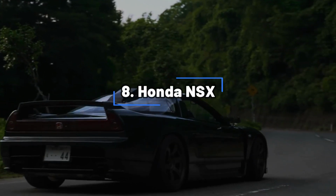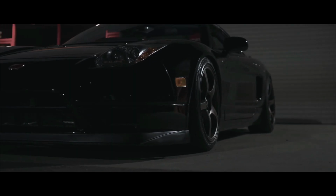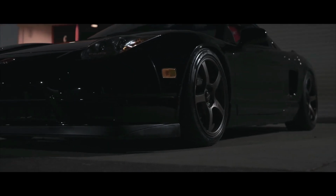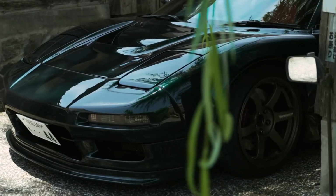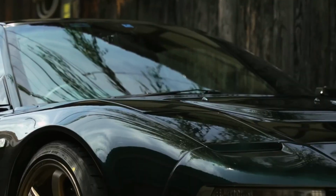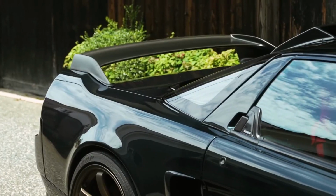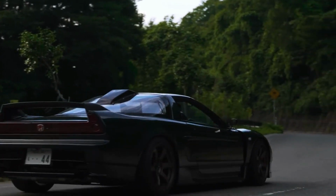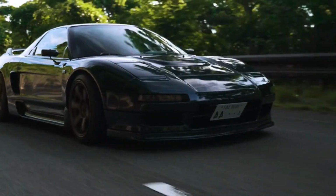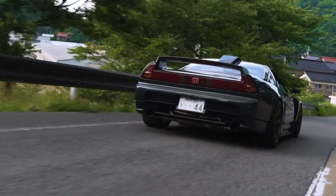8. Honda NSX. In 2002, Honda changed the NSX look to make it more like its famous European competitors. The Japanese company improved the handling and added more space to the front bumper. They also switched out the pop-up headlights for fixed HID lamps. The changes made the Honda NSX go faster, but the better speed wasn't enough to make up for the NSX's poor sales.